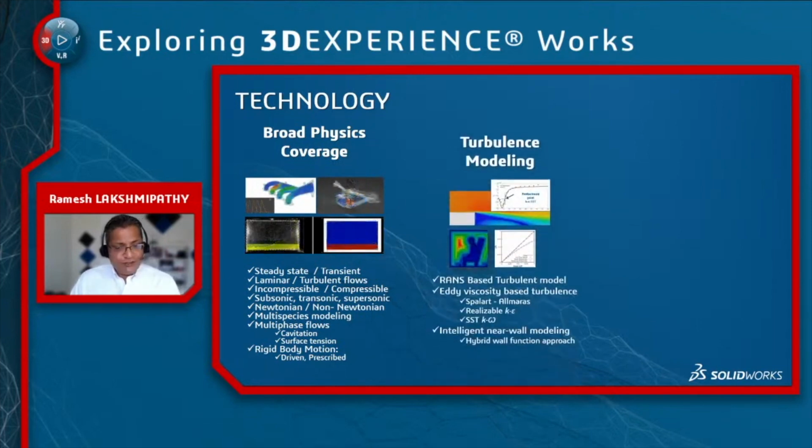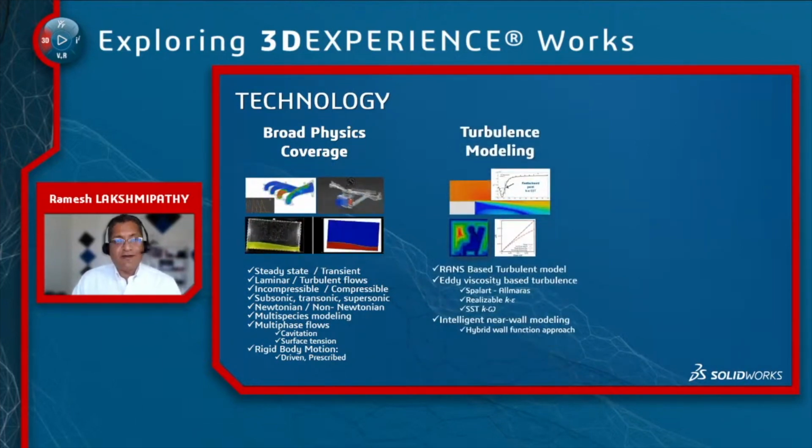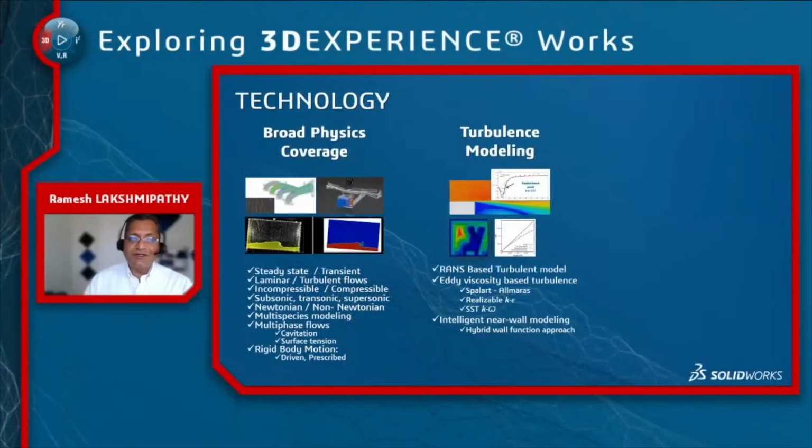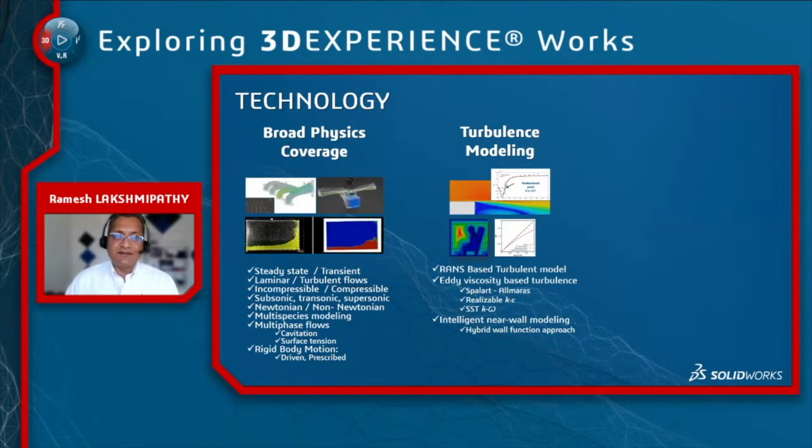When it comes to turbulence modeling, we use a RANS-based turbulence model in fluid dynamics engineer. There are several turbulence models that are supported, such as the Spalart-Allmaras. And then we have some advanced models like realizable k-epsilon and SST k-omega. All of these also use intelligent near-wall modeling, which is basically a hybrid wall function approach. So depending upon the coarseness and the boundary layer, there are several algorithms used by the solver to give us the accuracy and the confidence in the results that we are after.